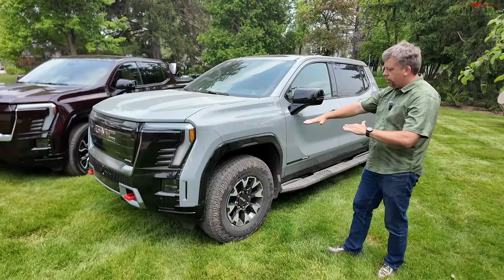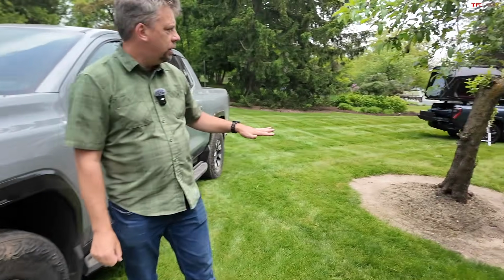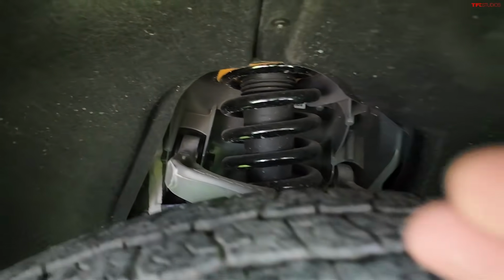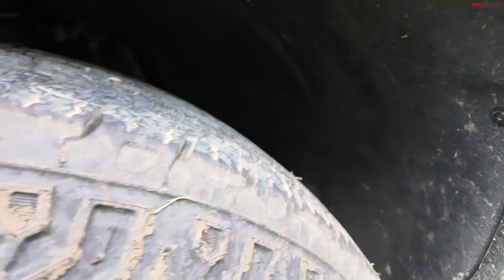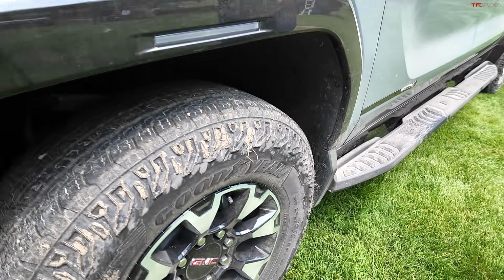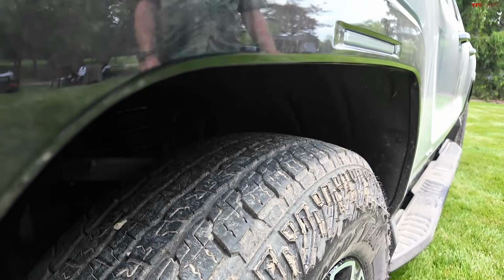So this AT4 sits a little bit higher, so I don't know if you can tell. It's hard to show that from afar, but there's quite a lot of space between this fender and my hand. 5 or 6 fingers between my hand and the tire. This tire is 285/75 R18, so it's not a massively wide tire. This is just what they selected from the factory for this type of package.